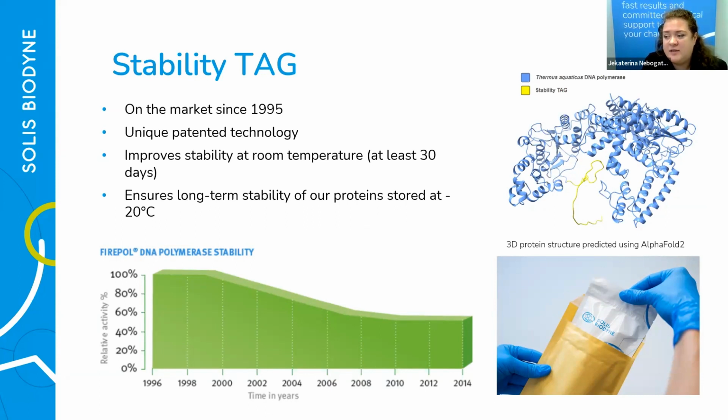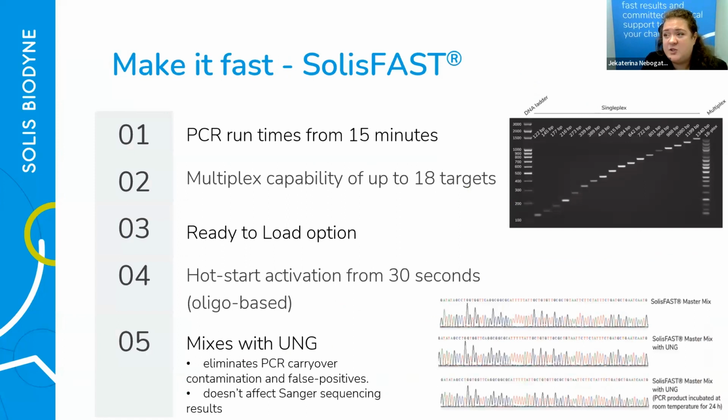Besides high stability, what benefits can Solis Biodyne solutions offer? Please welcome Solis Fast product range. With products from this range, we can complete a PCR reaction in just 15 minutes. Those results were achieved on an Eppendorf Mastercycler X50 test for amplifying a 50-100 base pair DNA target.